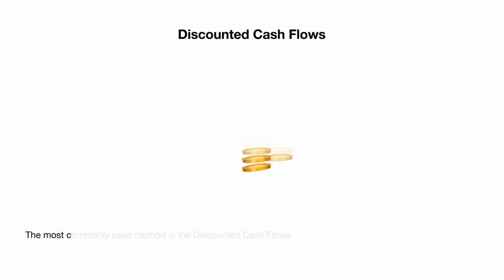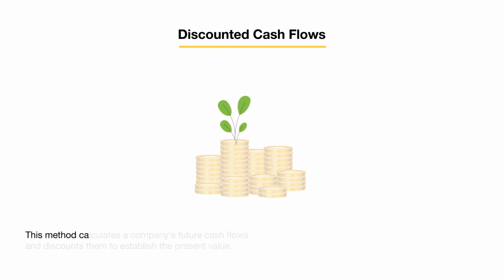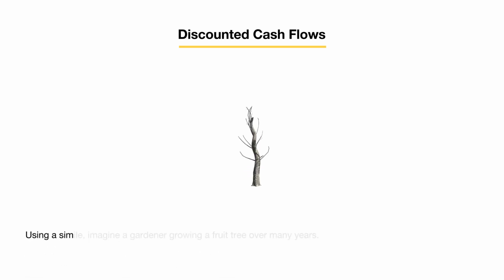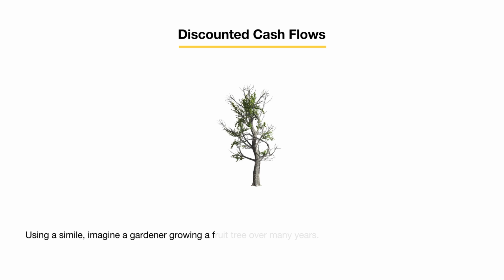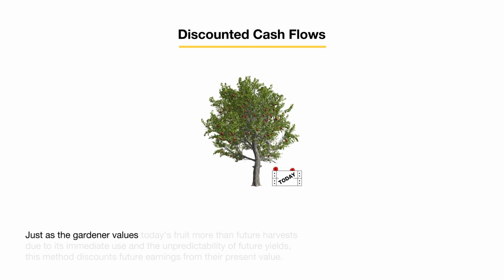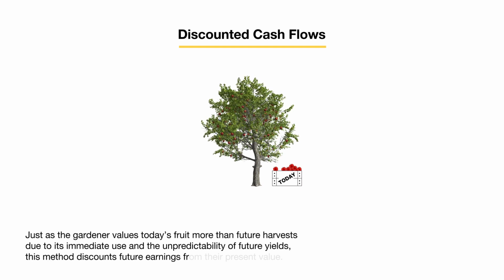The most commonly used method is discounted cash flows. This method calculates a company's future cash flows and discounts them to establish the present value. Using a simile, imagine a gardener growing a fruit tree over many years. Just as the gardener values today's fruit more than future harvests due to its immediate use and the unpredictability of future yields, this method discounts future earnings from their present value.